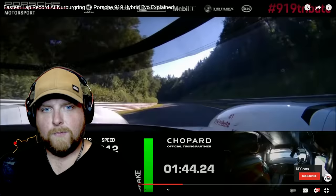Here we go on the big straight. How fast can this thing go with all that downforce? Holy crap! He is along for the ride down there. Oh my god, how sketchy! Freaking bumpy as hell!